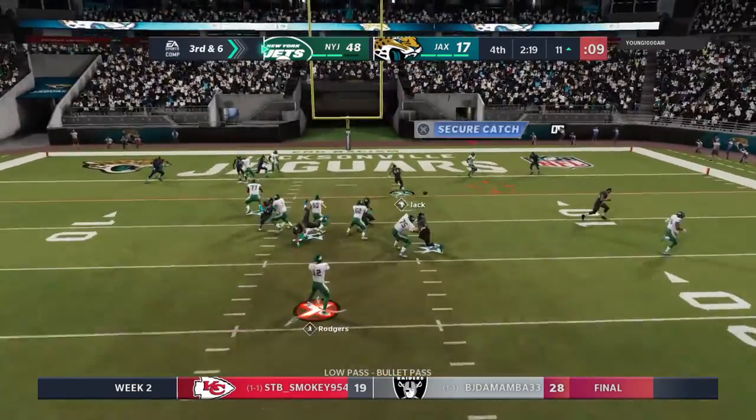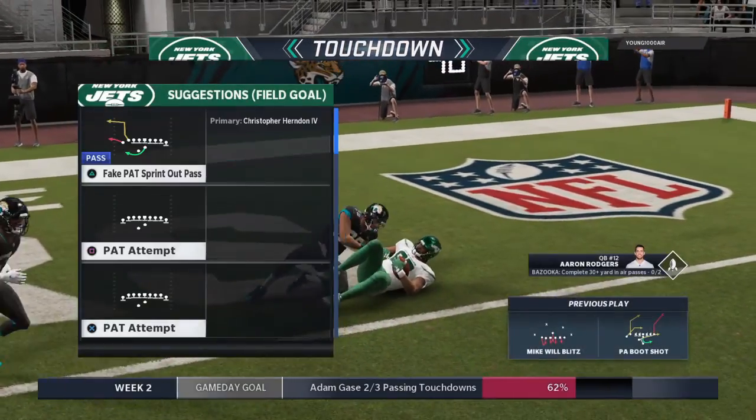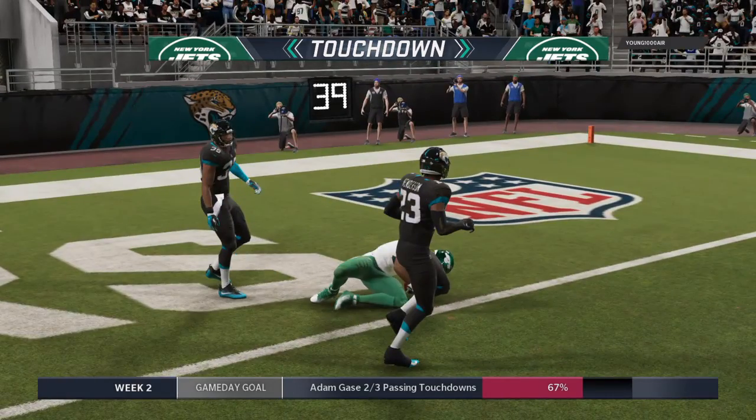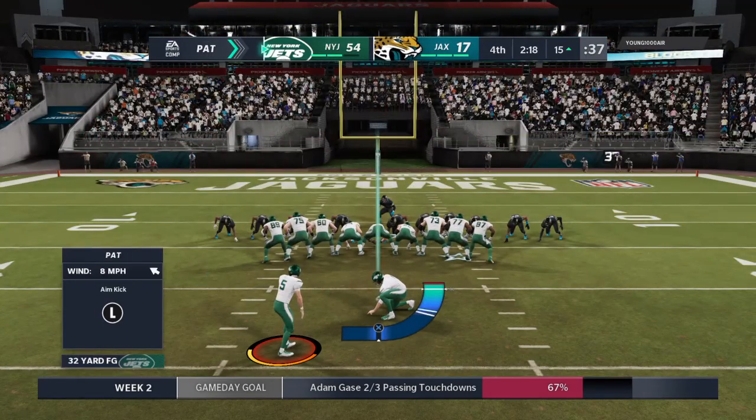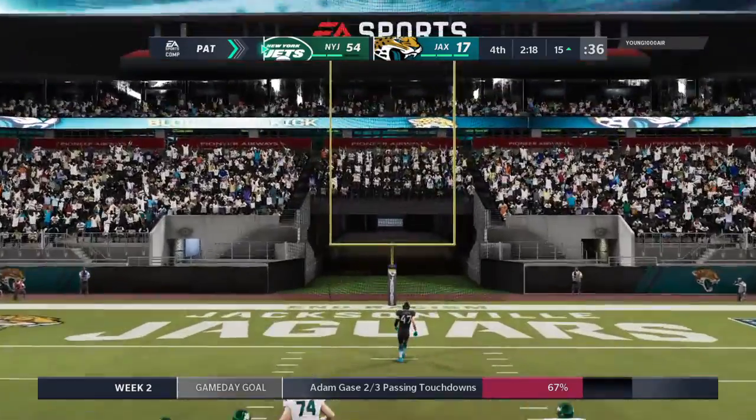On 3rd down, Rodgers. And they are going to score again. Yet another touchdown as they just add to their totals. Looking like they're well on their way to a 2-0 start. All smiles right now on that sideline, isn't it? As well there should be.